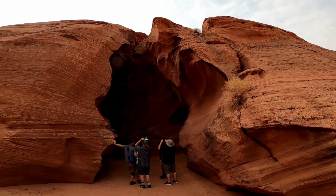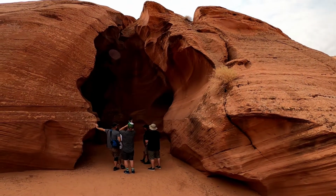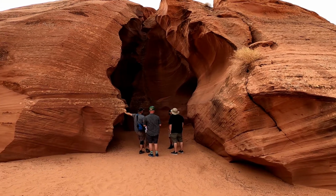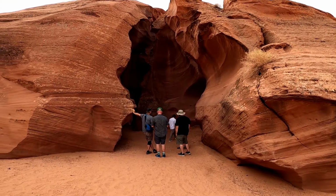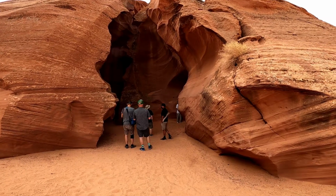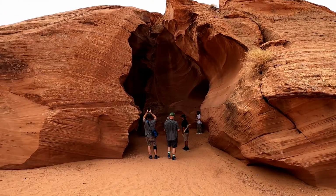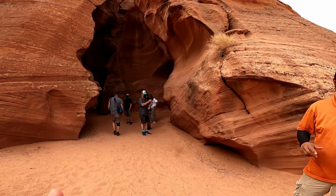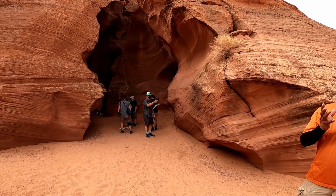When there's a flash flood, it's not going to be clear water. It'll be mud. Because it's moving dramatically, roughly around 20 to 35 miles per hour. It depends, because this canyon will kind of squeeze at the bottom. It's like a funnel.